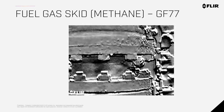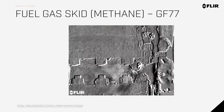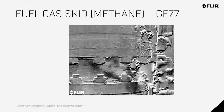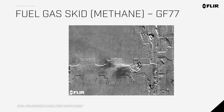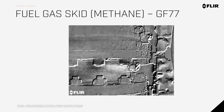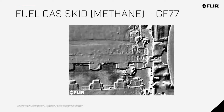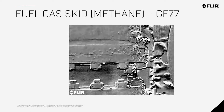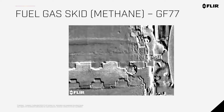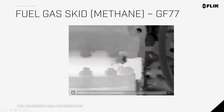So now let's look at an example. This here is a fuel skid that is leaking methane gas. This is again shot with our GF77. Now I know we're over video here through GoToWebinar, so hopefully this video is coming through. I've got strong internet today. So hopefully you can actually see that this gas is leaking coming right from this little valve here.